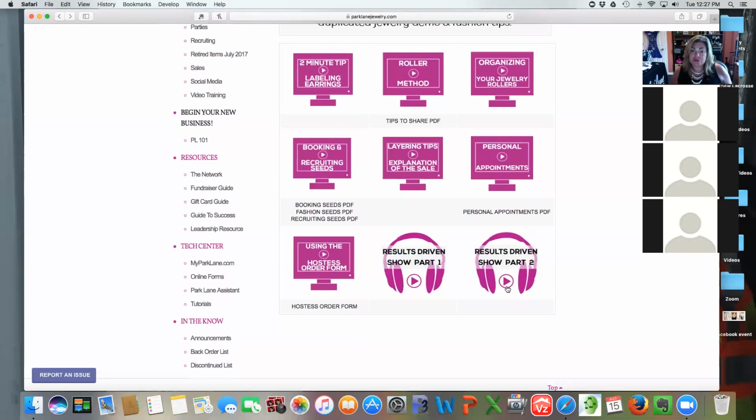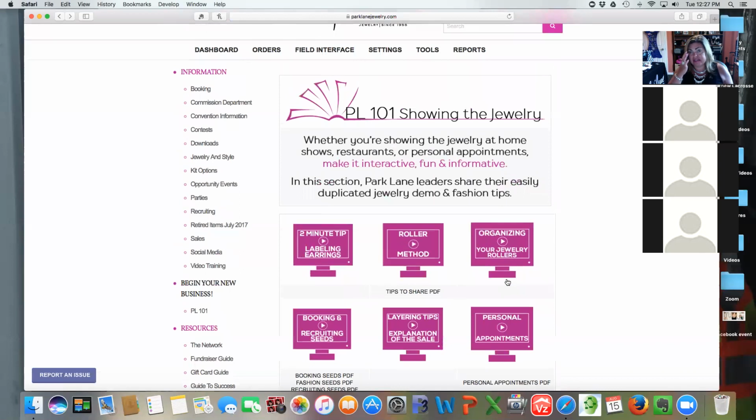And then these 2 audios, this is an audio, this is me as well, on how to do a show, part 1. Part 1 is what to do beforehand, how to set everything up, what you need to bring, remember to bring pens and cash for change, things like that, and the whole beginning part of the show. And then the second part of the show and how to take orders are the second audio. All right, so that's a really great segment.